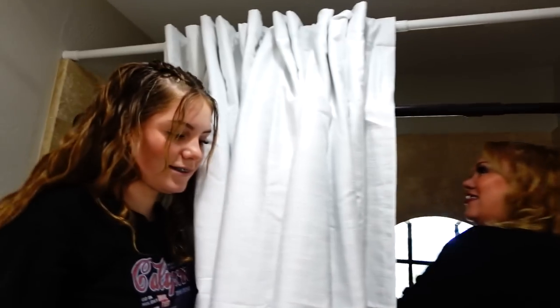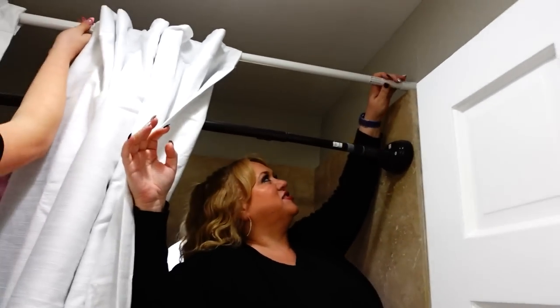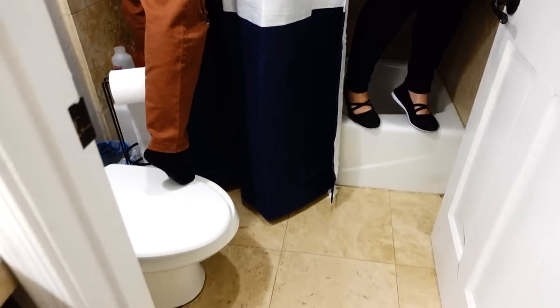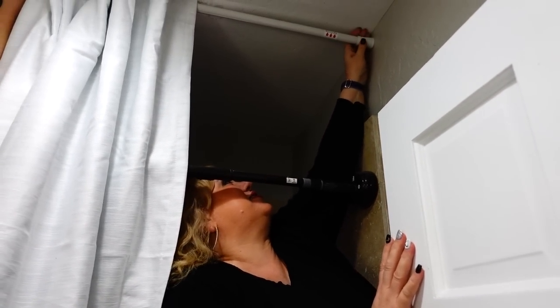Get in that shower. See, okay, so I don't know how it's supposed to. That's not how it goes. See, it's touching the ground. Mom, I know. Okay, you ready? There's no way that's going all the way to the top. Oh, shoot. I don't think I'm tall enough. I'm not. Okay, when it's all the way up there, it works. Cool. Tighten. Which way? I don't know.